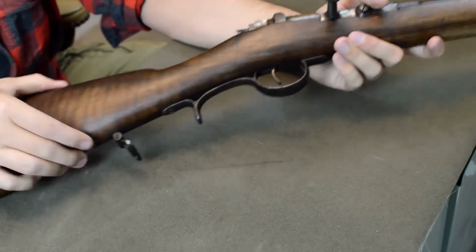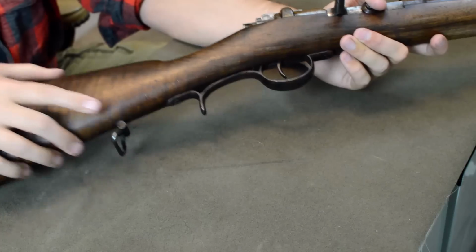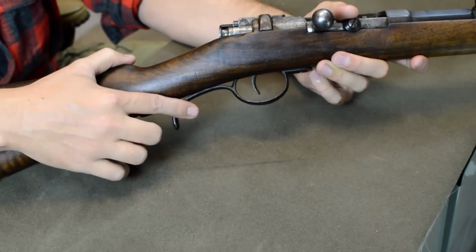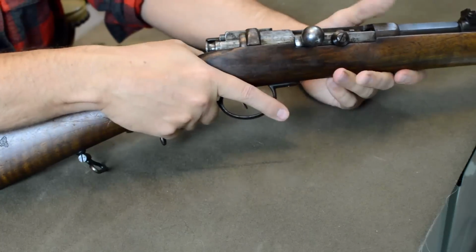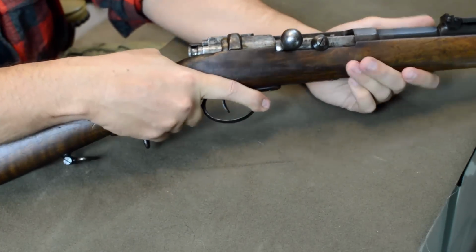Instead of being up here in front of the trigger guard, we're all the way down here at the rear. Beautiful. And then while we're here looking at the trigger guard, we have this big spur that comes back, bolts in, and that serves as a semi-pistol grip, and actually kind of a proper one.